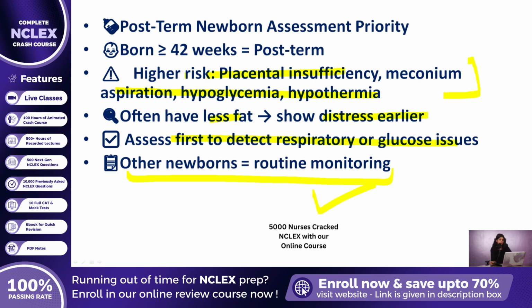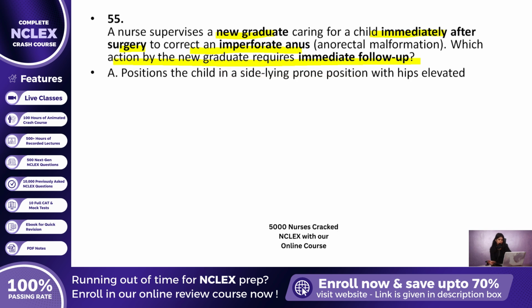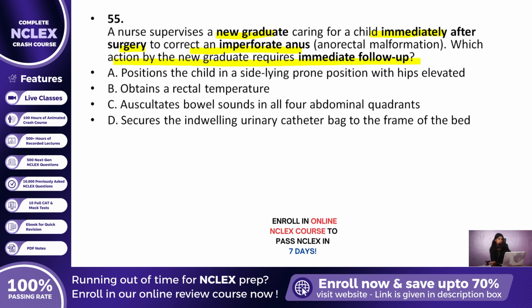Let's move to question number 55. A nurse supervises a new graduate caring for a child immediately after surgery to correct an imperforate anus, anorectal malformation. Which action by the new graduate requires immediate follow-up? Here are the options. A. Positions the child in a side-lying prone position with hips elevated. B. Obtains a rectal temperature. C. Auscultates bowel sounds in all 4 abdominal quadrants. D. Secures the indwelling urinary catheter bag to the frame of the bed. The correct option is B. Obtains a rectal temperature. Here is the rationale.